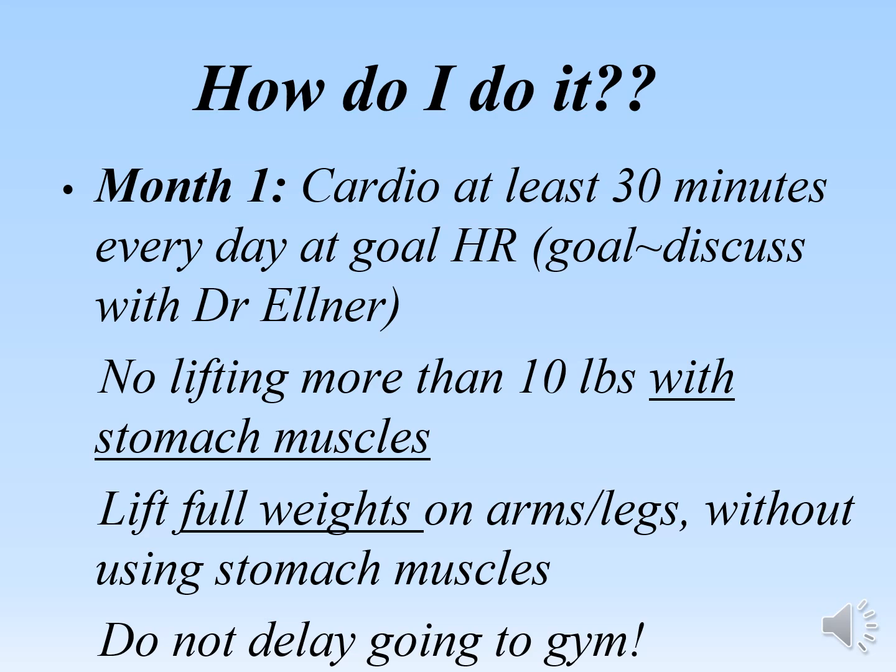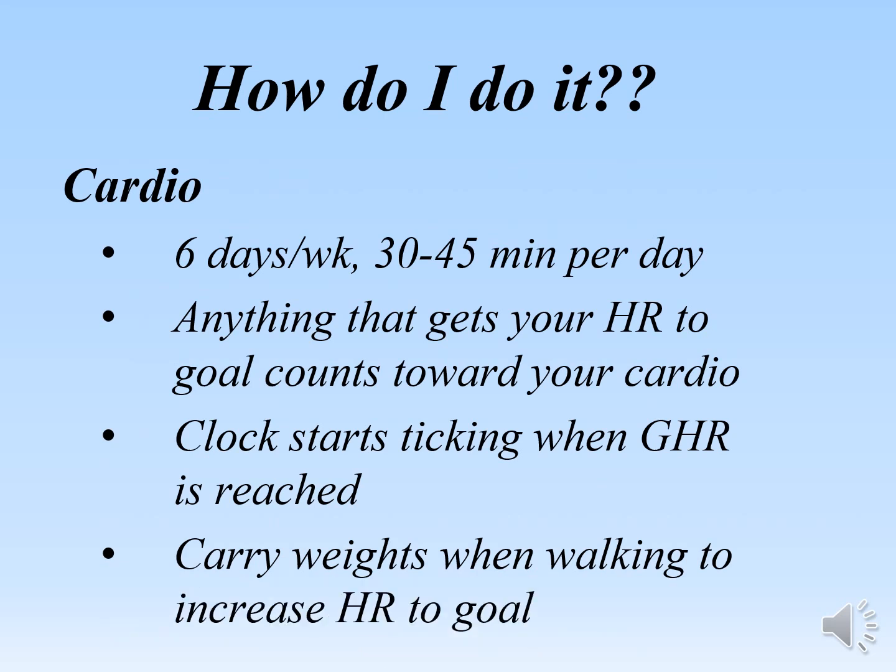You want to add 30 minutes per day of cardio at your goal heart rate and add that to your weightlifting. We'll talk about what your goal heart rate is, but anything that gets you to your goal heart rate counts toward your cardio. But be sure and ask me in your appointment what your personal goal heart rate is. You need to get to your goal heart rate 6 days a week, and your ultimate goal is 30 to 45 minutes per day. The clock starts ticking for that 30 to 45 minutes when you reach your goal heart rate.